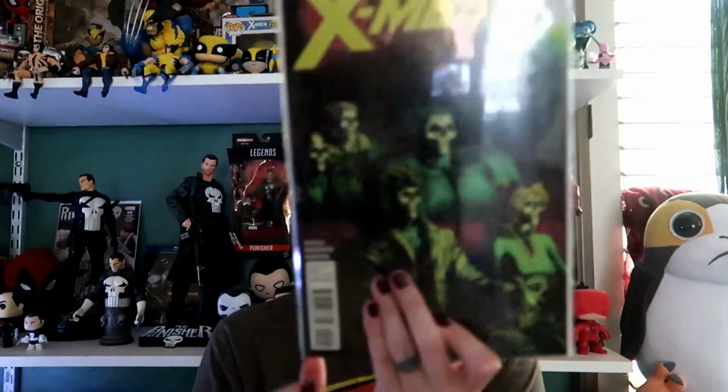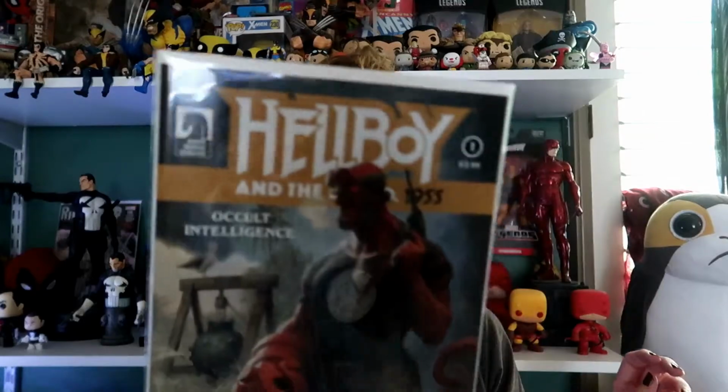Granted, this is the slot that my husband and I share. So I picked up Astonishing X-Men 1, 2, 3, Old Man Jack 1, Hellboy and the BPRD 1955 Occult Intelligence, sorry. TMNT Universe number 14. It's my husband's title. Same with the Old Man Jack.